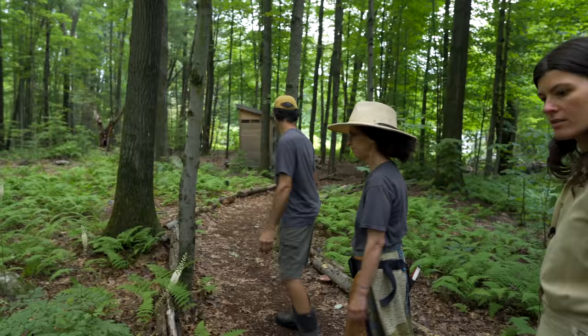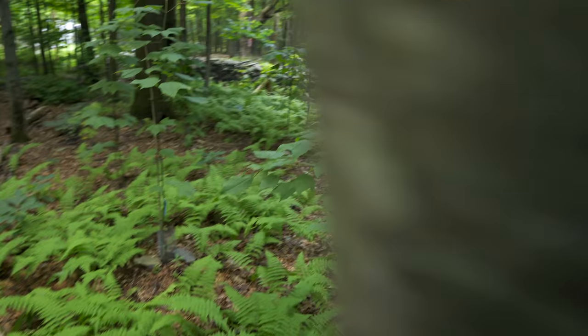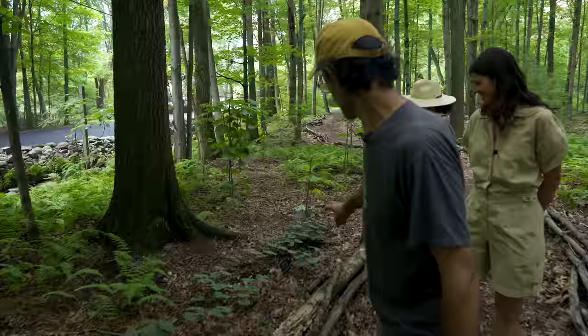Snake bark maples, moosewood. Sassafras. Yeah. Tons of sassafras. Yeah. That's just coming up, right? This is probably all sassafras at one point. We dug up, we planted a tree. I have a huge amount of sassafras root, if you'd like, because I brew root beer. Wild ginger.